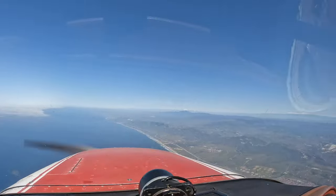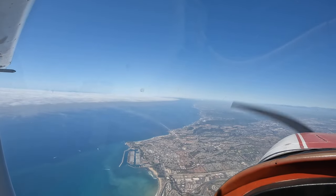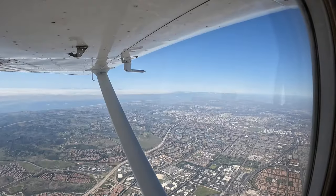This is awesome. I'm over the water, and over here is Snowcap Mountains. That sums up why we love California. That's so sick. This is Dana Point, and we are over the land for the rest of the flight. This is John Wayne.